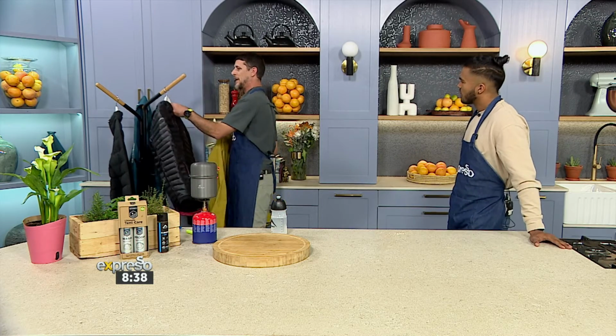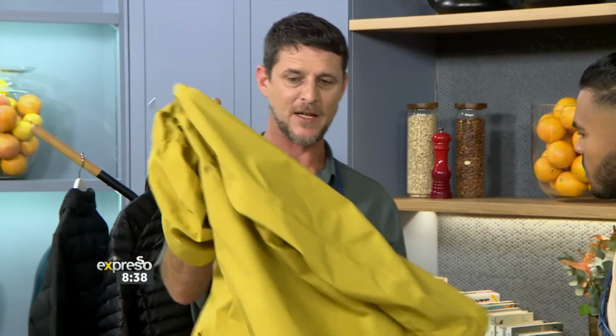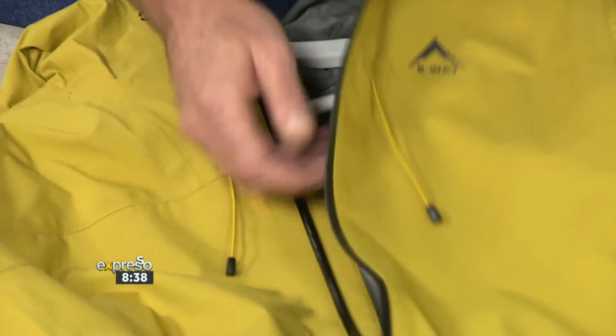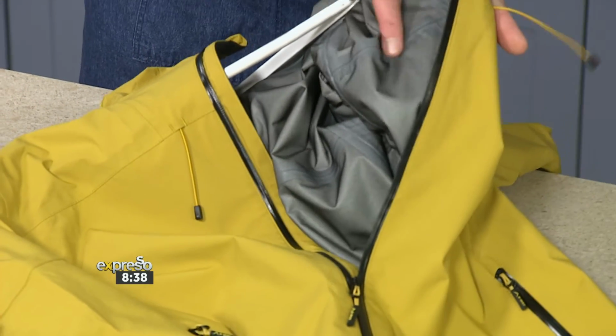And I know we are speaking about puffers. Is it something that only applies to the range of puffers, or can we use this with all jackets? So every jacket should be reapplied with the DWR, because this is a waterproof jacket. You can only classify it as a waterproof jacket once you've sealed the seams.